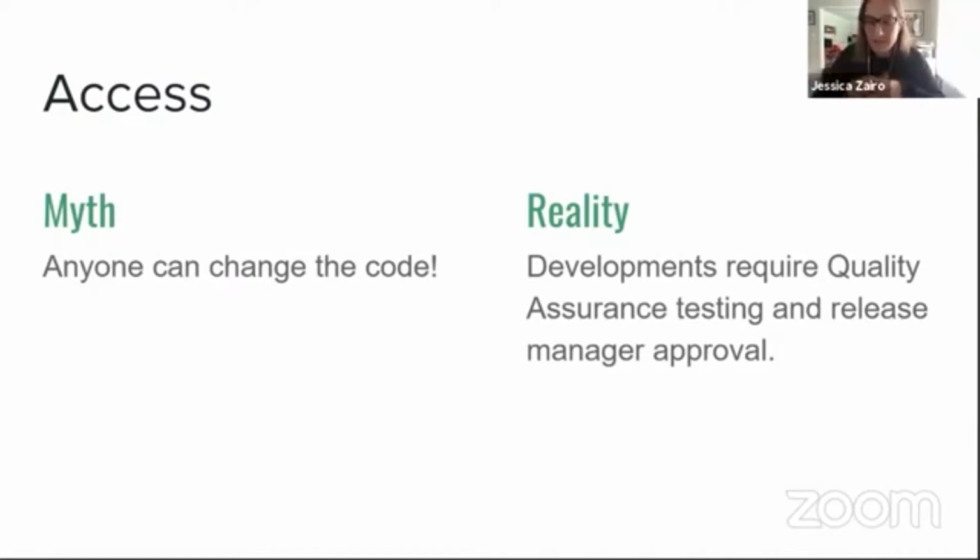And once that piece of code is there, it goes through a process of testing. It goes through a process of quality assurance. And then it goes through a process of making sure that the manager for that particular release approves it, meaning it doesn't break anything else in the system. So there are a lot of moving pieces before anyone can change the code when they're getting into the system.